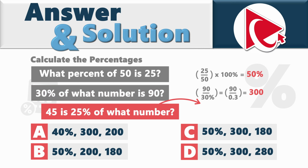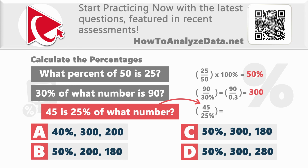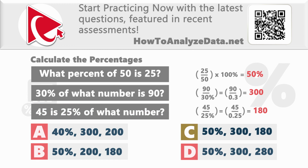The third problem is, 45 is 25% of what number? To calculate it, you need to divide 45 by 25%. Now you know that you need to convert percentages into decimals. 25% equals 0.25. 45 divided by 0.25 equals 180. So the correct answer here is choice C, 50%, 300, and 180.